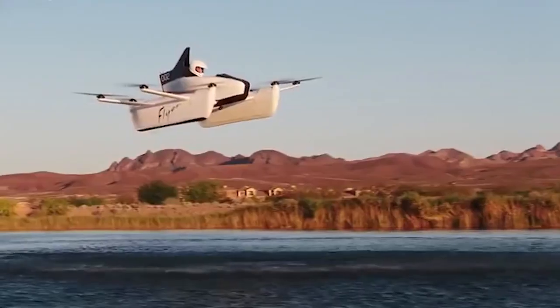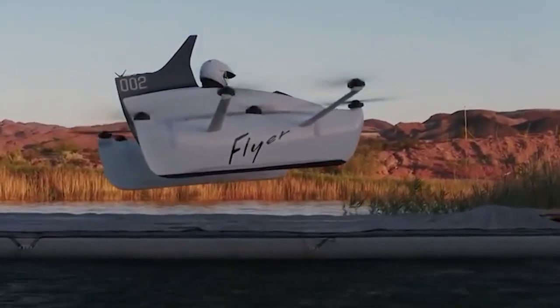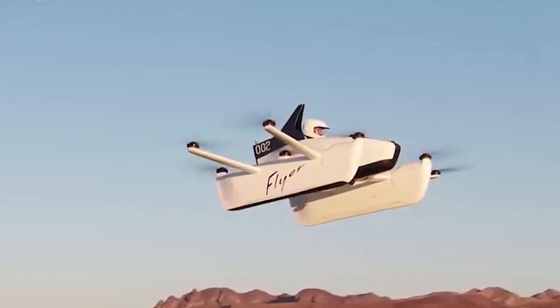The Kitty Hawk Flyer operates with the use of 10 battery-powered propellers and 2 joysticks and has been flown more than 25,000 times since its debut.